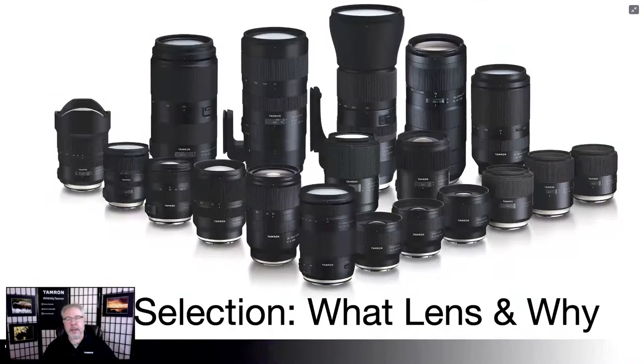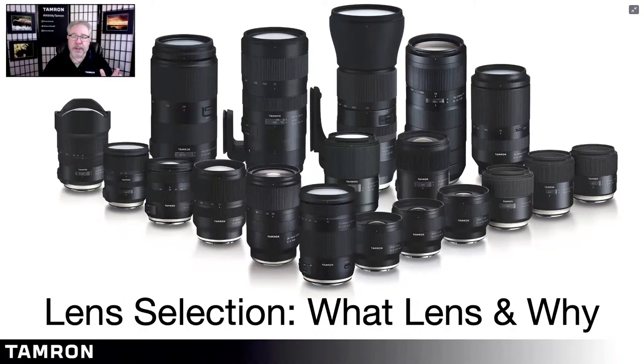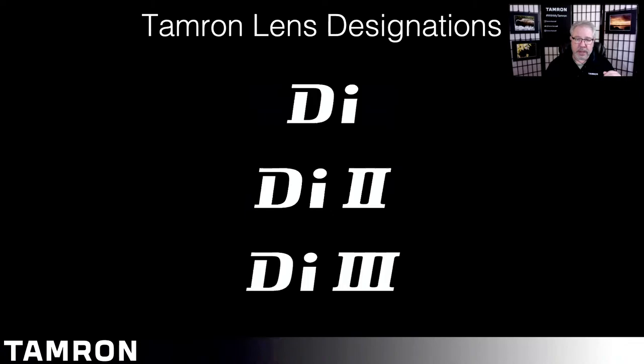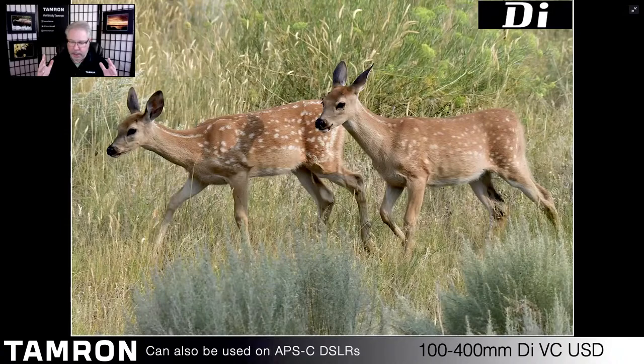Now we'll talk real quickly about lens selection, which lens and why. I'm going to give you the nomenclature that Tamron uses because it's what I'm most familiar with. We make three different segments of lenses. We have our Di, Di II, and Di III lenses. The Di lenses are the full frame lenses. They're going to fit on the prosumer and pro camera bodies that have the larger sensor size, typically equivalent to about a 35 millimeter film frame back in the day.